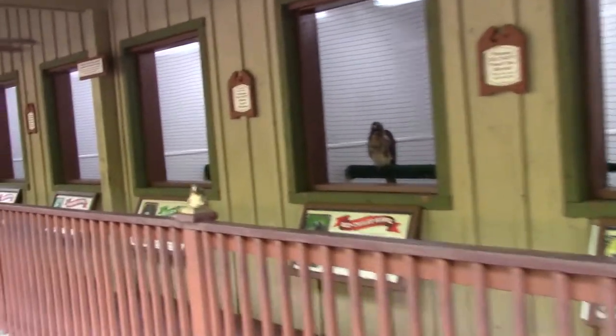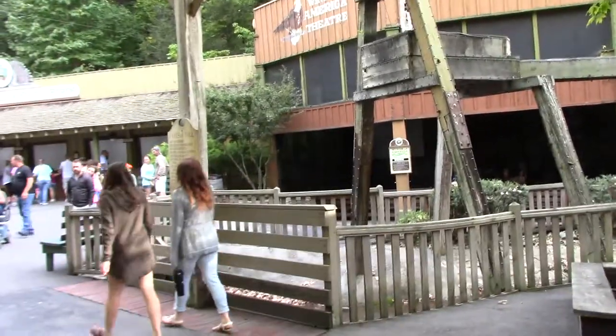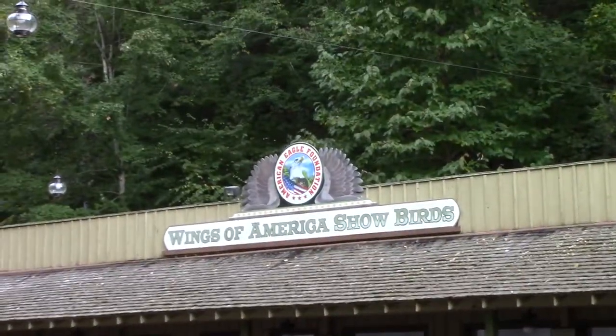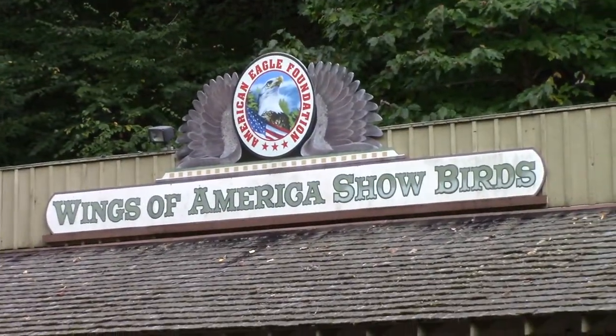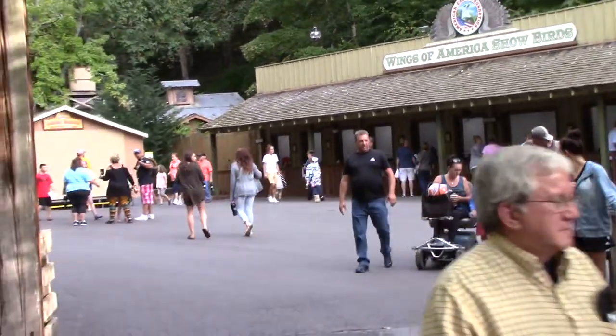And right after the show, you come out here and they have all these birds in cages for people to see. Pretty cool. Just got done watching the eagle show. Miss America Eagle. Miss America Showbirds. So pretty here though.